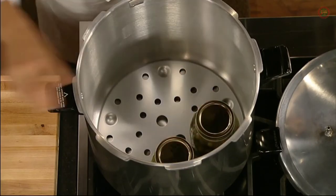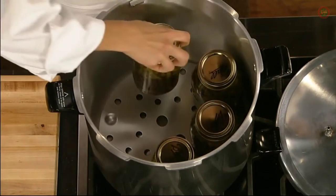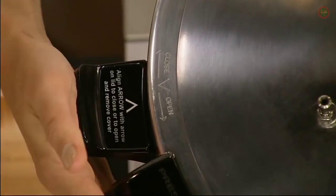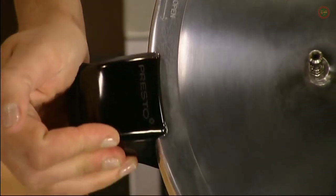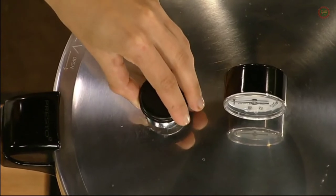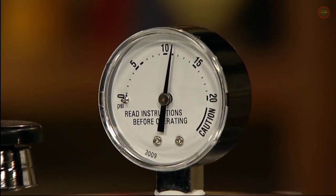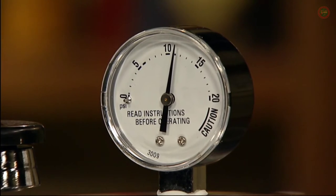Position the canning rack in the canner, add water, and place your prepared jars of food on the rack. Line up the arrows and the cover twists on. Turn on the burner, let the canner vent for a few minutes, and place the regulator on the vent pipe. Allow the pressure gauge to rise to the pressure that's indicated in the recipe and process for the specified time.